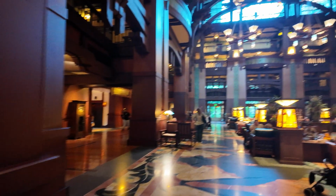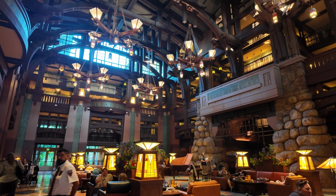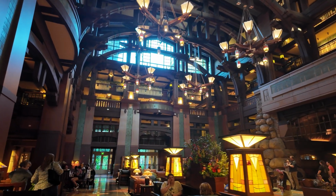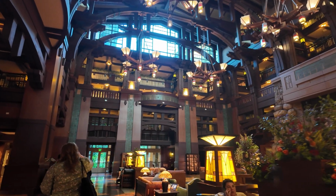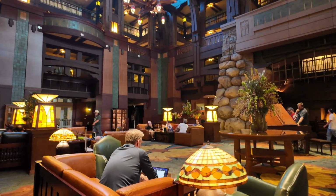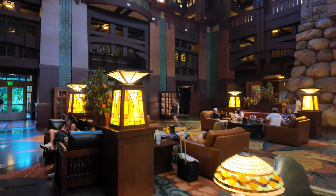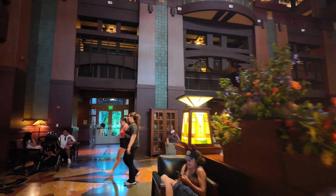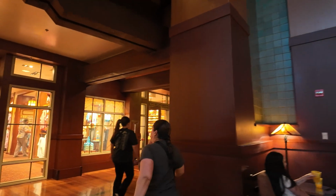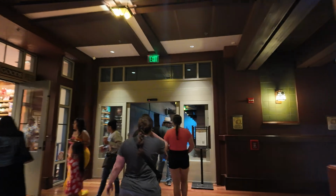So if you haven't been over to the Grand Californian, you need to put this on your list, especially during the holiday times, because there's a giant tree in the middle. Right now the lounge here is undergoing, I think, a very brief refurb, but it's gorgeous. That lamp has acorns on it. How cute. But if you haven't been here, there's a few places to dine here. One of them is Napa Rose, which is their signature dining. So we're gonna head back around the outside and around the pool in order to find it.